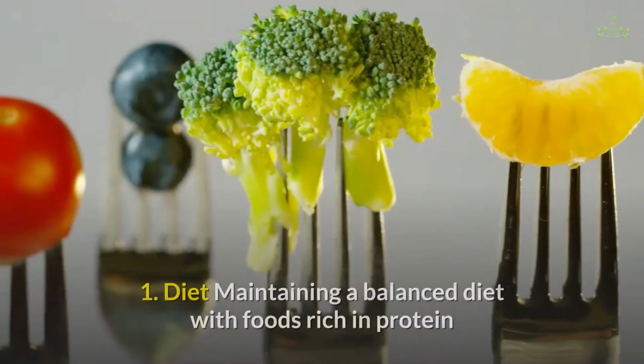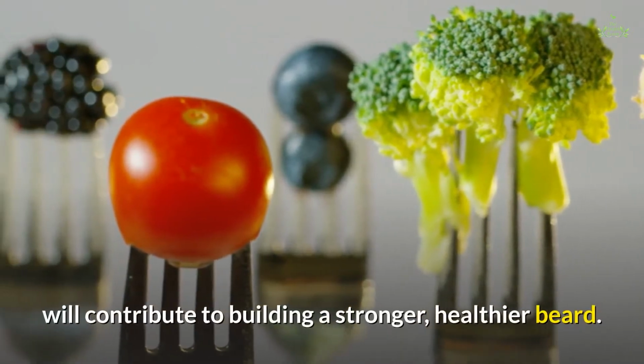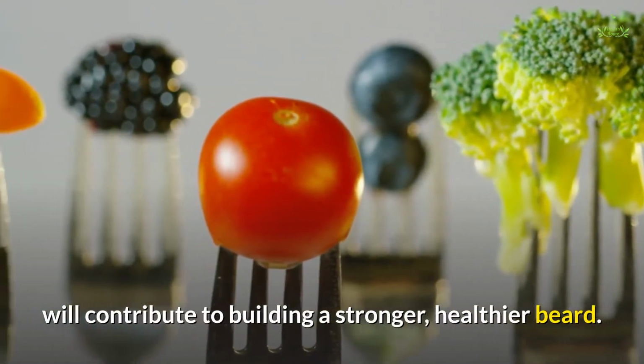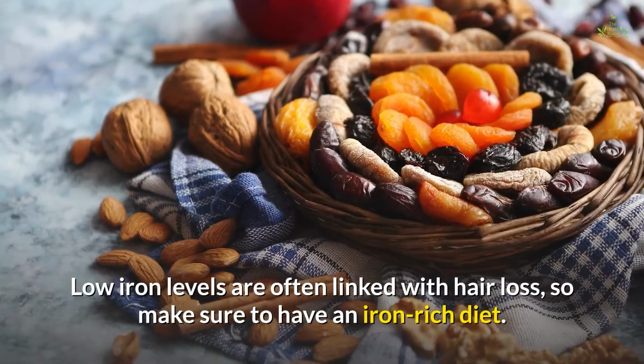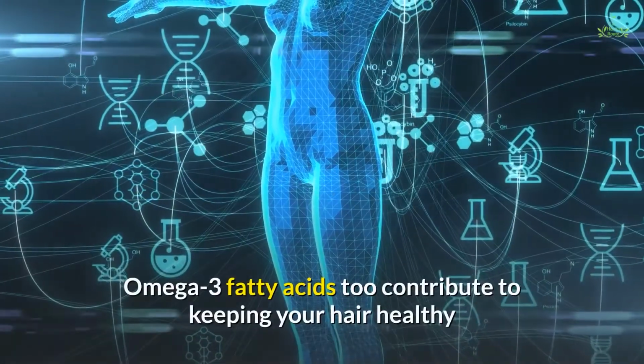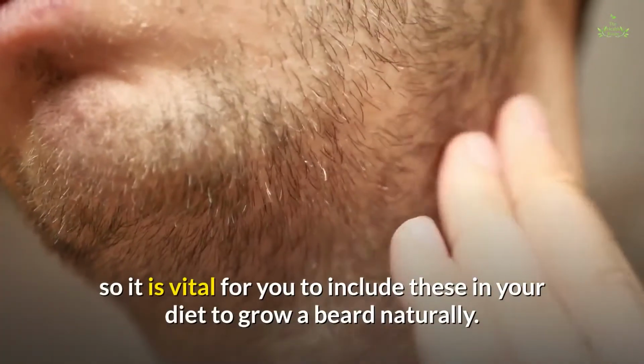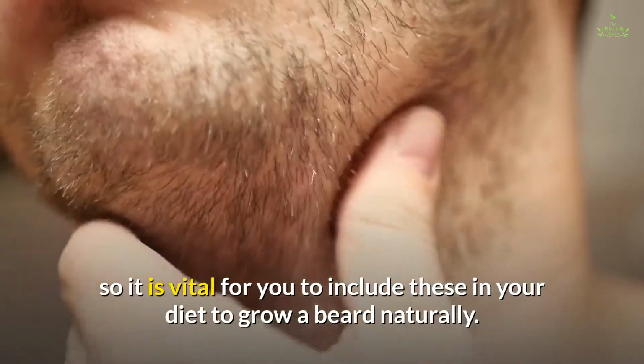In this video, you will learn how to grow your beard faster, beard growth tips, and how to grow a beard naturally. 1. Diet. Maintaining a balanced diet with foods rich in protein will contribute to building a stronger, healthier beard. Low iron levels are often linked with hair loss, so make sure to have an iron-rich diet. Omega-3 fatty acids too contribute to keeping your hair healthy, so it is vital for you to include these in your diet to grow a beard naturally.